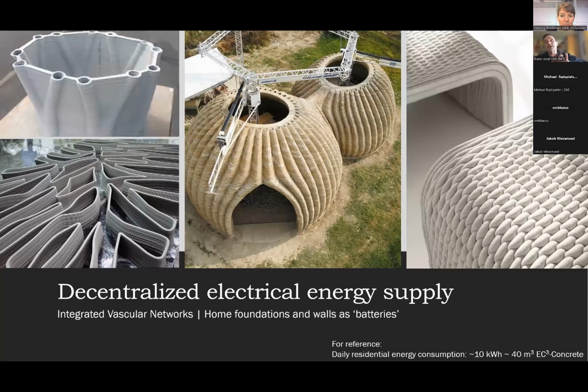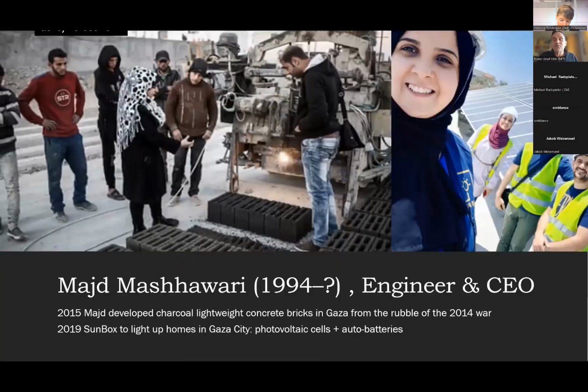And then imagine what type of structures we are looking for. We need structures which have a relatively large surface in order to reach high power applications. Think about vascular networks as they exist in our bodies. What type of architecture will we see? So you see, this is a very exciting time to move into this multifunctional design space for homes, for walls, for pavements, how they will look like.